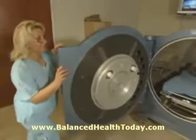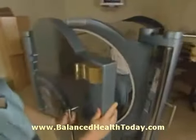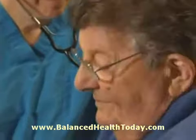I have not had a failure with hyperbaric oxygen therapy. Some patients take longer duration of therapy. They may need 75 treatments, some may take 90, but most patients usually resolve their clinical problems within the time frame allowed.